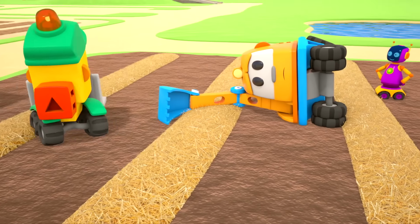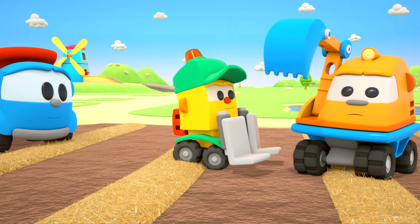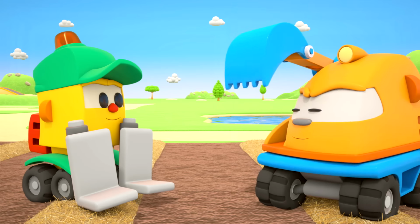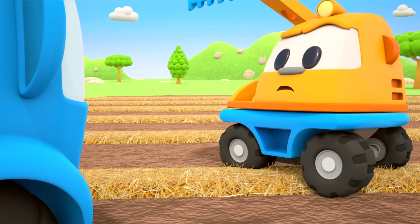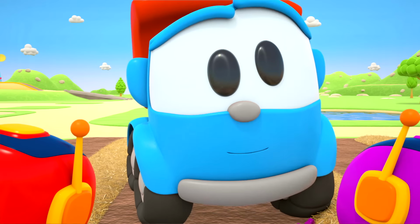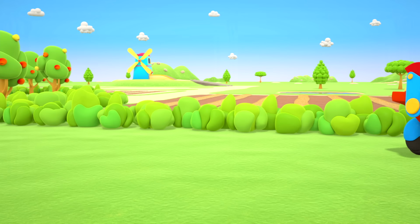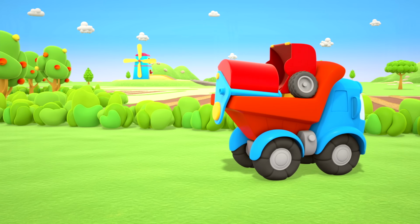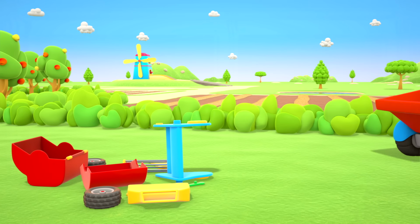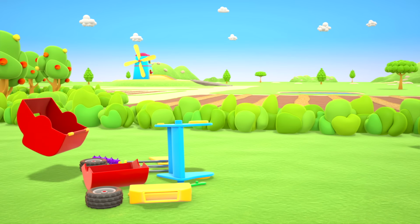Leo and Lifty are bigger and stronger than the robots. We need to mow all the hay. There's a machine for that. A round baler. It collects the hay and rolls it into giant cylindrical bales. Here are the parts. Let's put them together. And then we can roll the hay into bales. Right? Yes, like that.